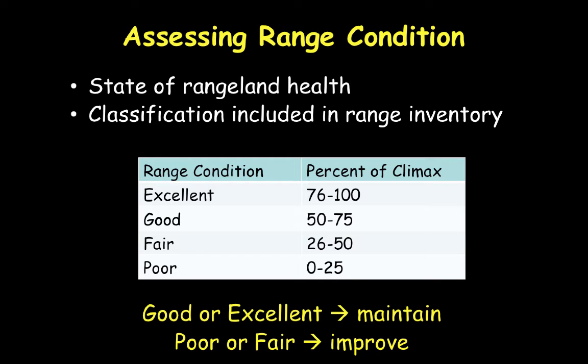So when assessing a range condition in the first step of this program, you really need to assess what the health of the rangeland is. So is it in excellent condition, good, fair, or poor condition? So the classification in the table that you see in the middle of the slide needs to be included in your rangeland inventory. So as you are doing inventories for your ranch, you need to make an assessment of how much rangeland on your operation is actually fitting into each one of these categories. And no, it's not all going to fit into the excellent category.